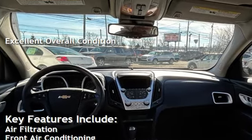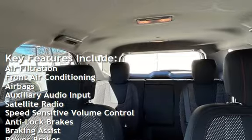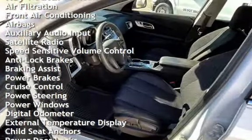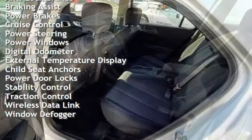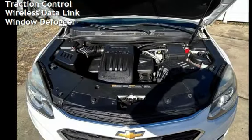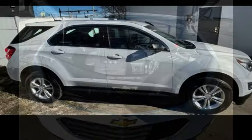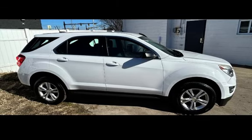Key features include air filtration, front air conditioning, airbags, auxiliary audio input, satellite radio, speed sensitive volume control, anti-lock brakes, braking assist, power brakes, cruise control, power steering, power windows, digital odometer, external temperature display, child seat anchors, power door locks, stability control, traction control, wireless data link, and window defogger.